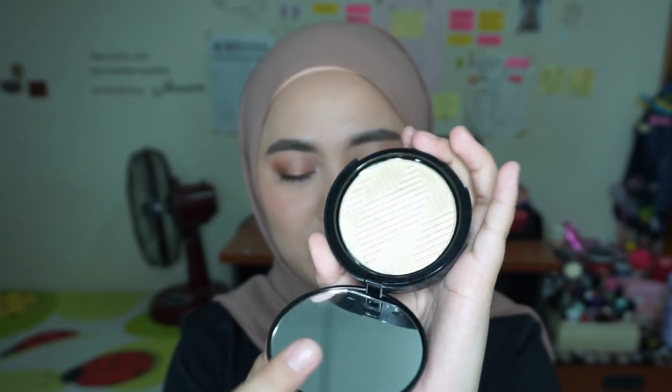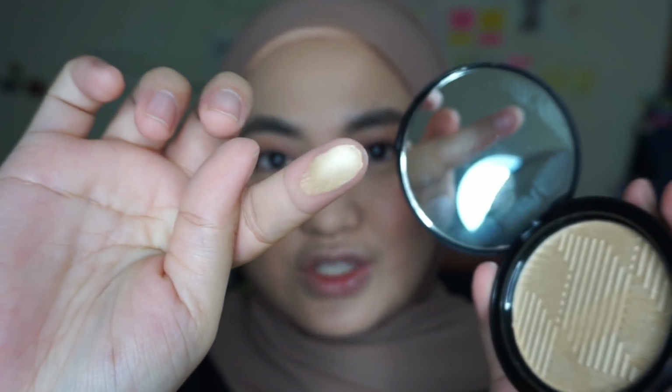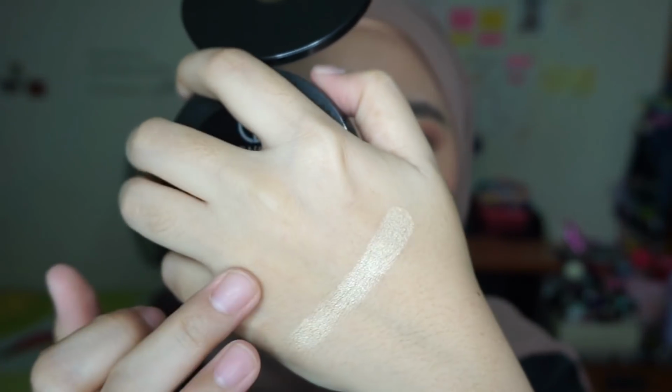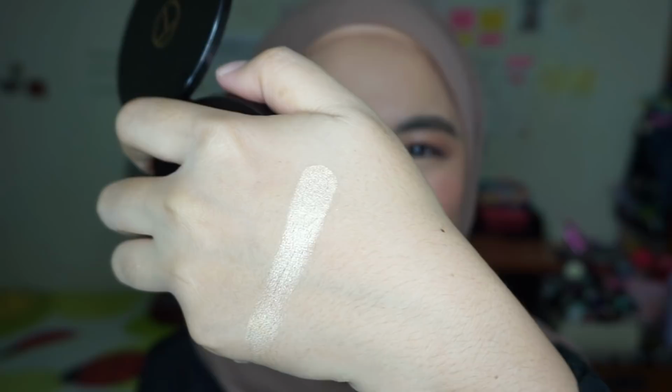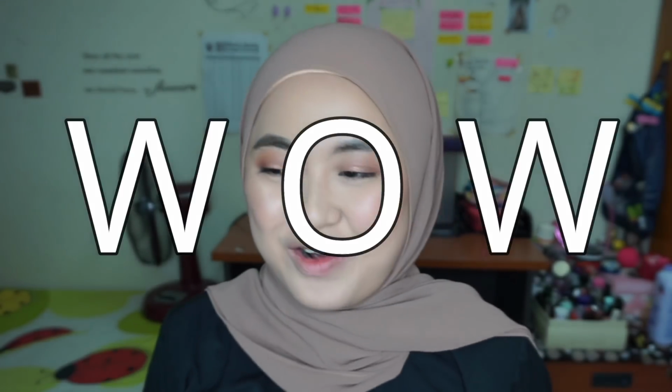This is big, okay? This is very generous, and maybe I should swatch it first. It feels really soft and smooth. Looks like, ooh, like this. Oh, what? This looks so pretty. Oh my god. Okay, I'm so excited to try this. So let's do 1, 2 swipes. I did not expect that. Okay, this brush might be too big, but can we talk about the glow?